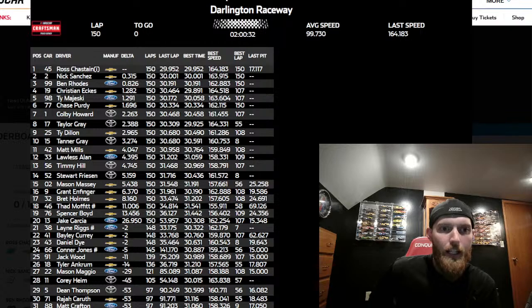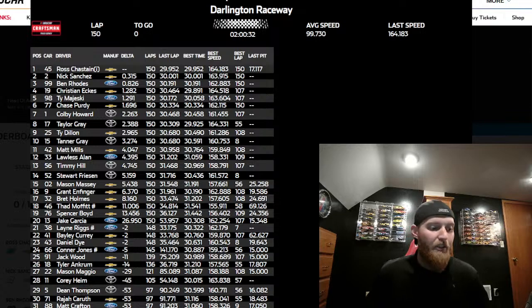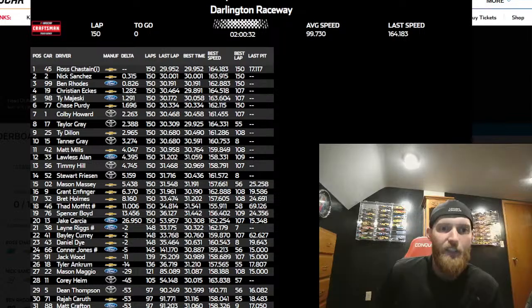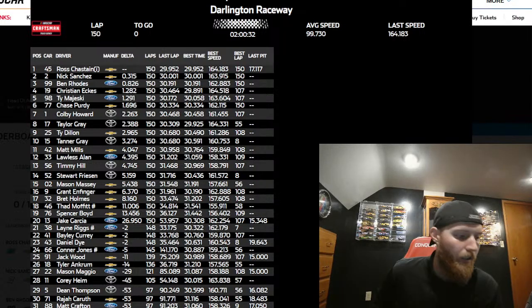Ben Rhodes 3rd. Christian Eckes with a 4th place run, and Ty Majeski restarted in the lead, falls to 5th. Spun the tires on the restart, and again, Ford does not go to victory lane, and Majeski pretty much had this race won. If it wasn't for the late caution, a little contact from behind there on the restart didn't help him. That was after he had spun. Highest finishing Ford was Ben Rhodes in 3rd. Chastain burning it down on the front stretch quickly.